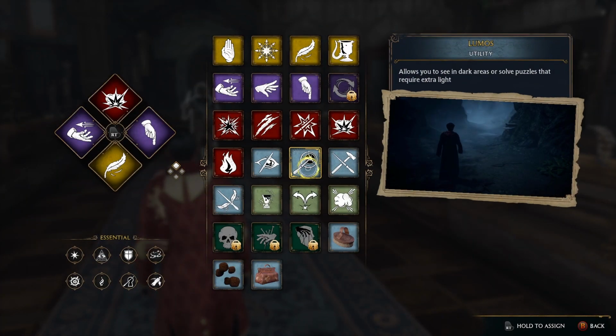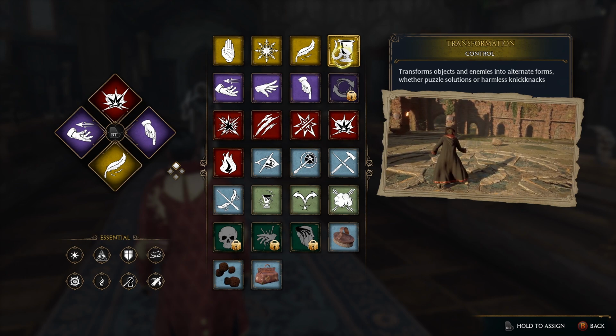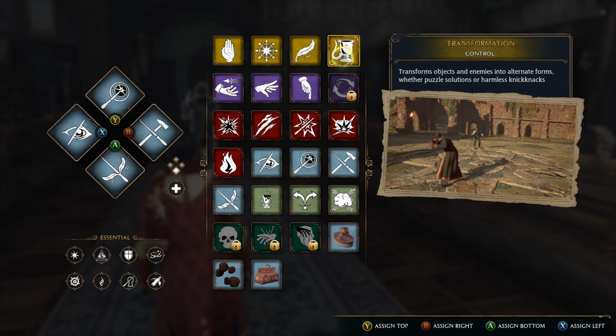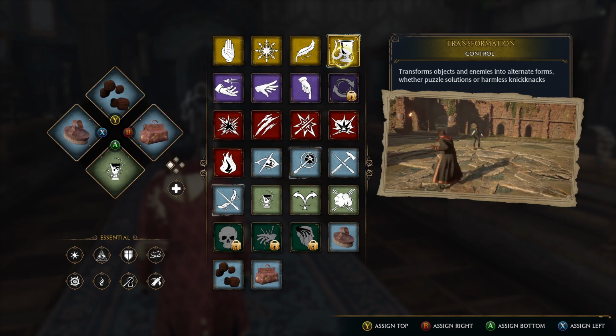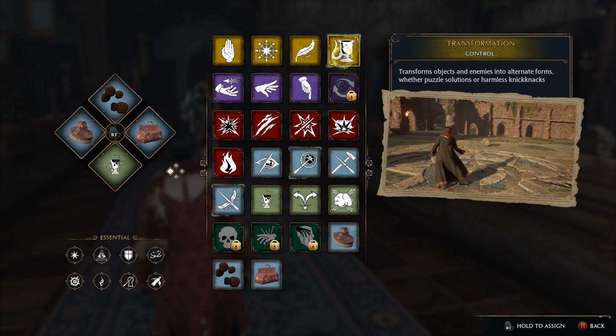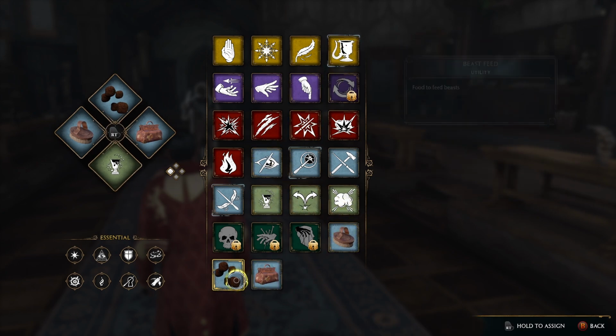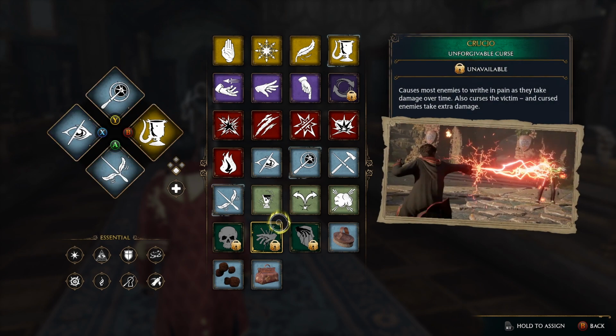Okay, so we did learn Transfiguration. Here it is. Transform objects and enemies into alternate forms, whether puzzle solutions or harmless knickknacks. Ooh. Where do I want to equip this? I'm going to equip it on Reparo. I barely use Reparo. Or Lumos. What about these? You know, I really wish that these slots right here, so these three and these three, did not need to be put in separate spell sets, because they're only used in specific locations. Essentially the Room of Requirement. I don't know why they need to be in a spell set. It's not the most convenient, if I'm being very honest.